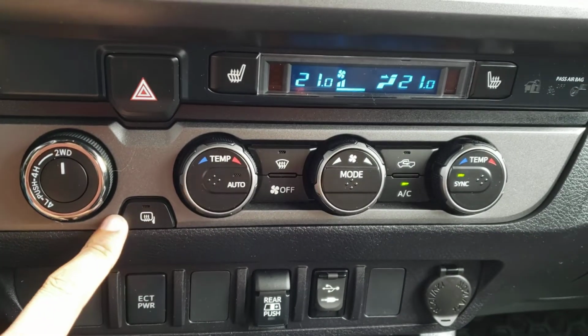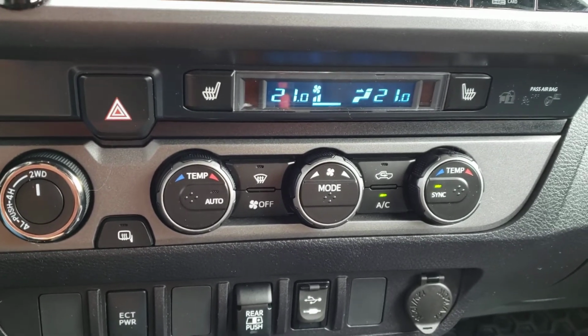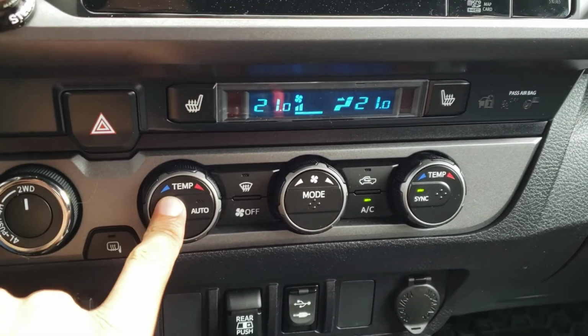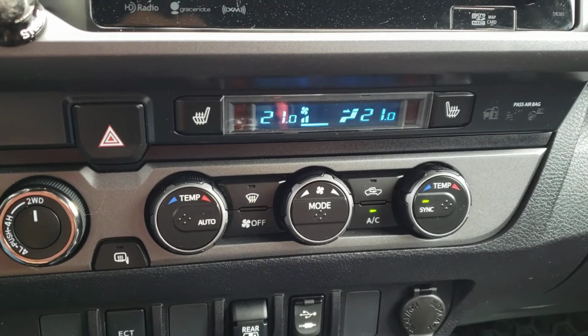Then, of course, you've got the button for your heated mirrors, as well as your dual-zone climate controls, so you can adjust the temperature independently for the driver and the passenger. As an added bonus, it's also an auto system, so you can let the vehicle adjust the fan speed, heat, and placement to get it to your desired temperature.